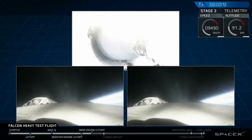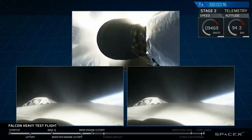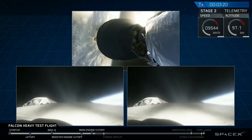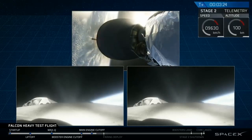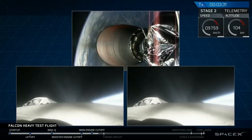Separation confirmed. This boostback burn looks good on the side boosters. Coming up on fairing separation. Center core side engines on power also look good.